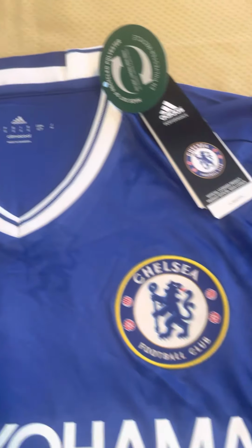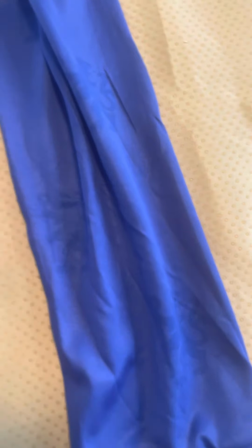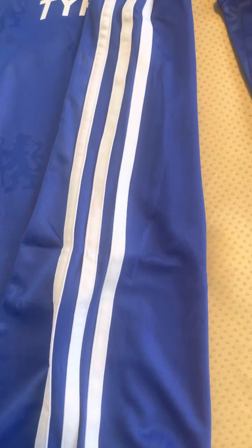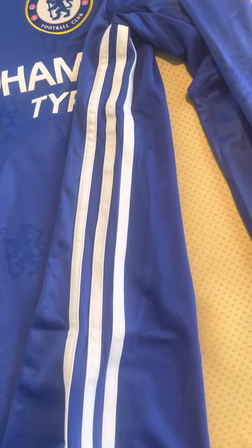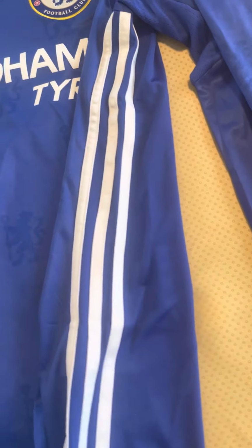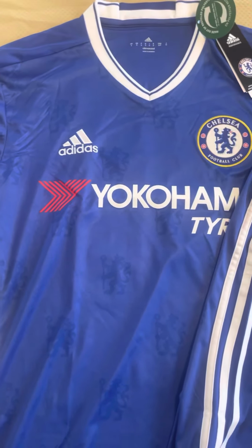V-neck collar, and huge fan of the stripes that go down the side. This design trend didn't last for too many years. I really would have liked it to continue, because it keeps the jersey clean.